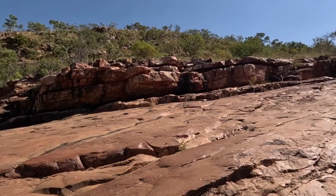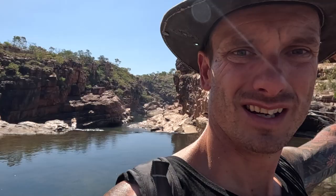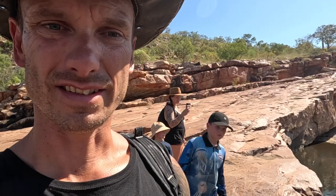Wow, so cool. Oh my goodness. What a beautiful spot. So the hike goes up and over these rocks behind me, down along the opposite bank, and down into the gorge. So we're gonna have to get our feet wet, I think.